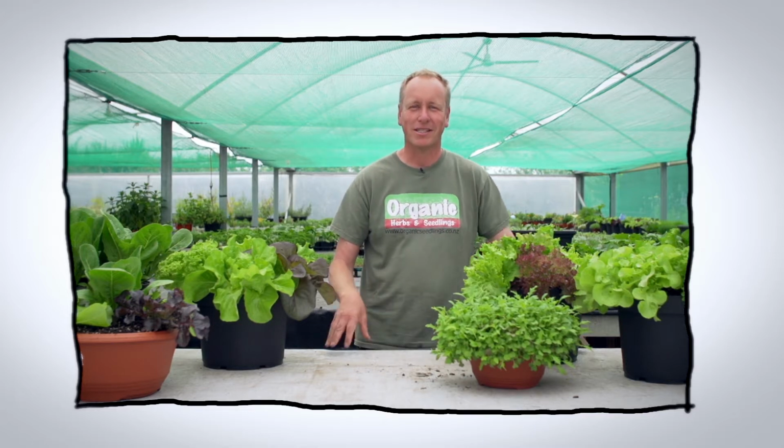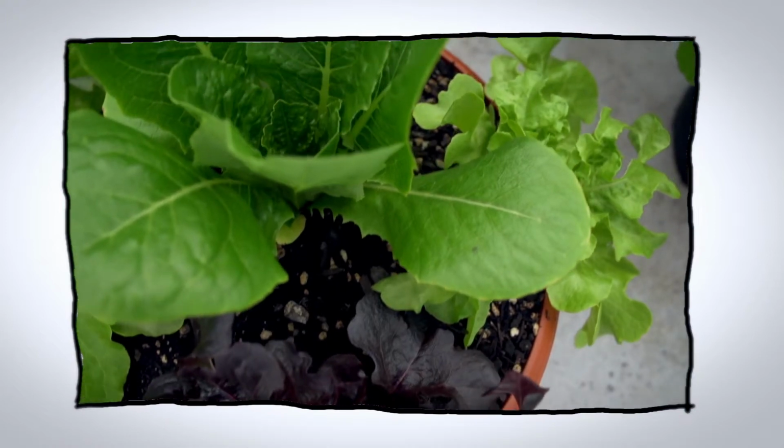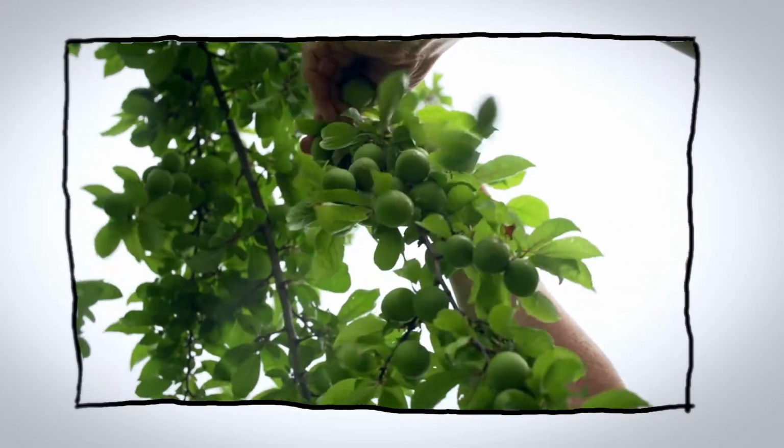Today we're going to look at lettuces, which are a key ingredient to any Kiwi Christmas. Anybody can grow lettuces anywhere, but there are a few tricks to get the best out of them. And we suggest a couple of odd jobs to do over the Christmas break.